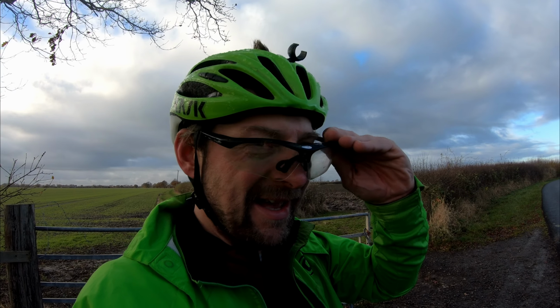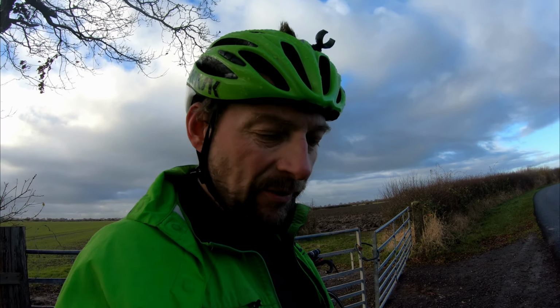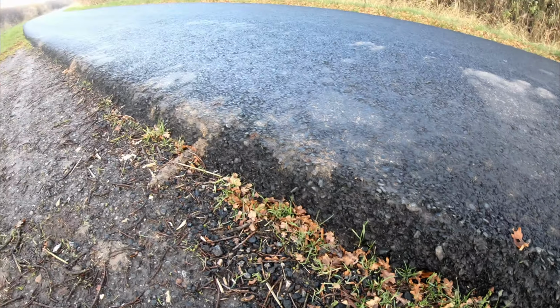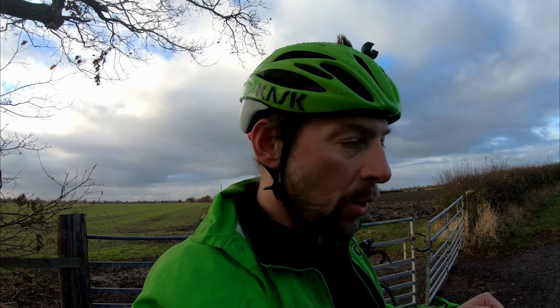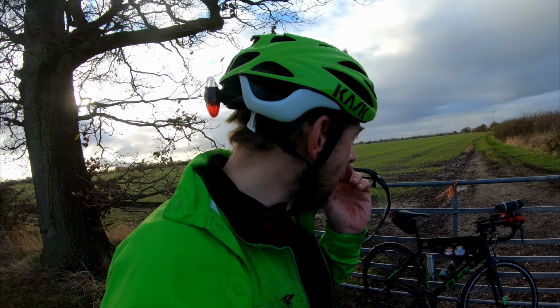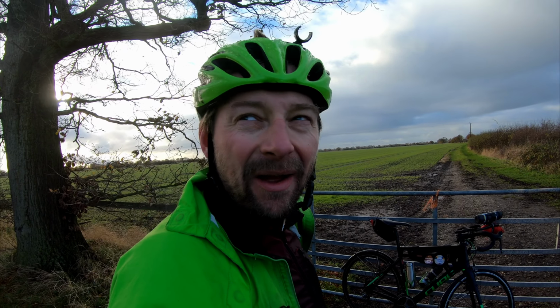Got me taking my glasses off after a stop again. Oh, look at this road, nicely retarmacked. Tell you what, the road choices I made today have been spot on. Not too busy, and lots of quiet, good roads here in South Yorkshire and East Riding of Yorkshire. I'm at the 115k mark.